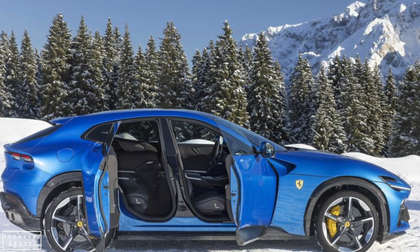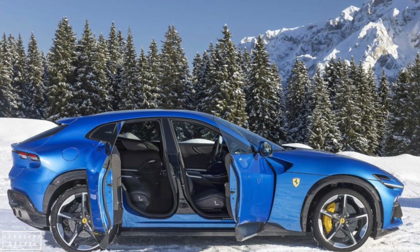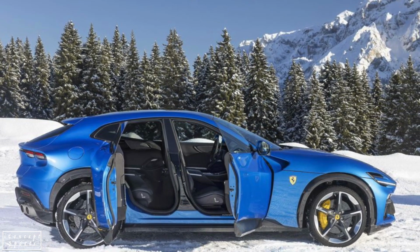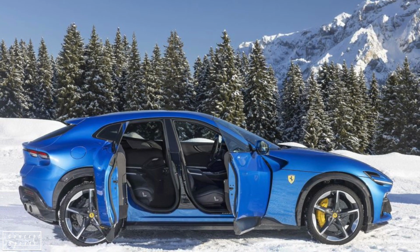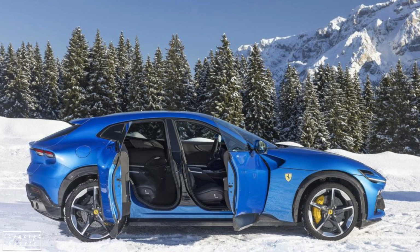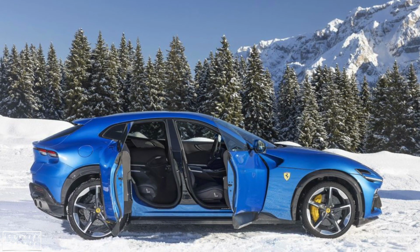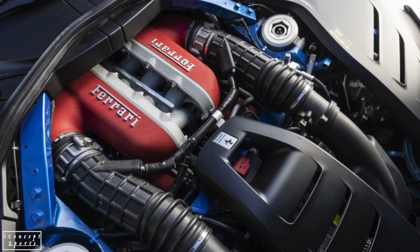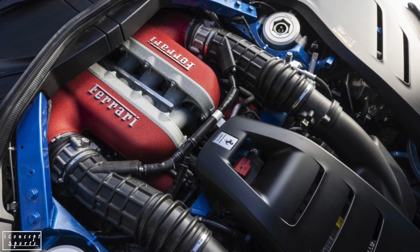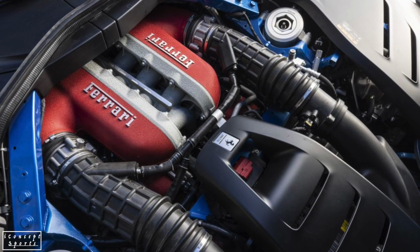Thus, its first SUV, the Purosangue, uses a 715 HP naturally aspirated 6.5-liter V12 and a rear-mounted dual-clutch transaxle. Power to the front axle is delivered by a separate two-speed transmission that's only active in conjunction with the rear axle's first four gears. The rear doors are rear-hinged and power-operated, offering primo access to a pair of heated, ventilated, massaging back seats. And there's Multimatic's TAST spool valve active dampers, four-wheel steering, and bodywork that has more aero tricks than a Formula One car.